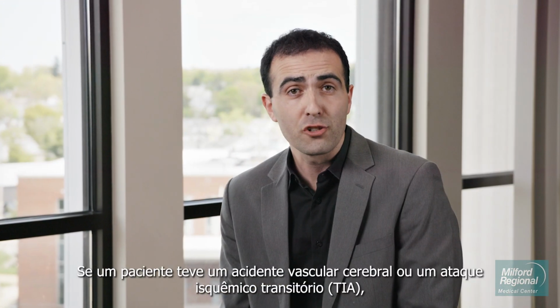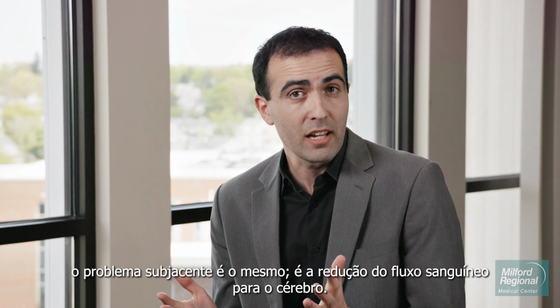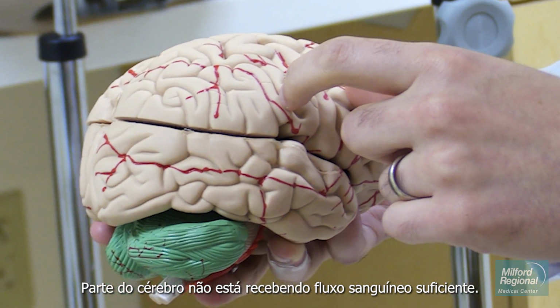Whether a patient has had a stroke or a TIA, transient ischemic attack, the underlying problem is the same. It's a reduction of blood flow to the brain. Part of the brain is not getting enough blood flow.